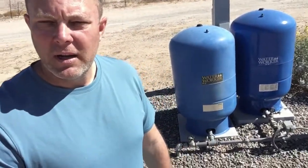So I hope that's educational. As you're driving around some of these properties, you'll see these tanks out here. Sometimes it's just 1 tank, sometimes it's 2. But now you know that's actually the well that's pumping the water for the properties.